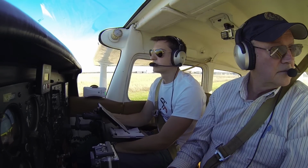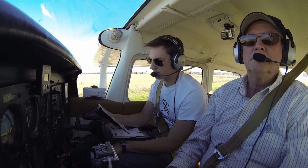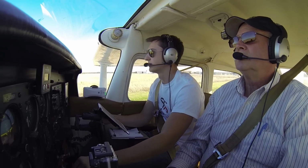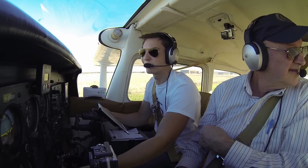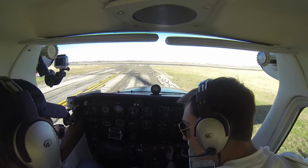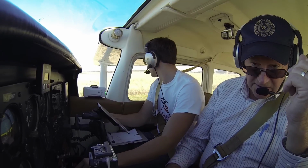Tower, Skyhawk 80991 holding short of 26 at intersection Delta, ready for VFR north departure if we can get it. Skyhawk 80991, San Marcos Tower, runway 26 at Delta, clear for takeoff, right turn out northbound approved. Runway 26 at Delta, clear for takeoff, right turn north approved, 80991. Transponder, altitude, carb heat cold, mixture is rich, flaps are set, fuel selector is set, trim is set, lights are on. The engine instruments look good.